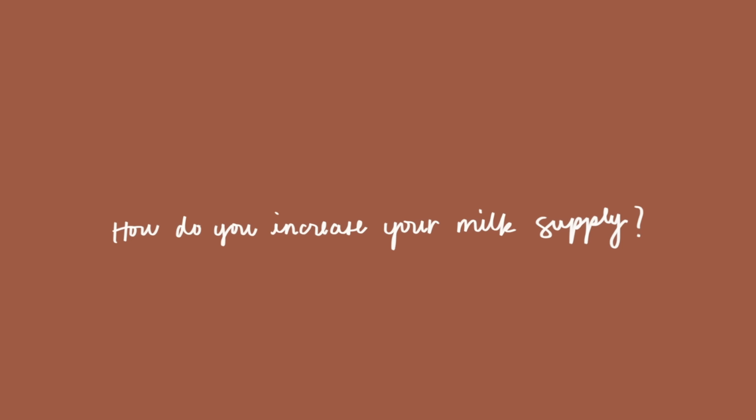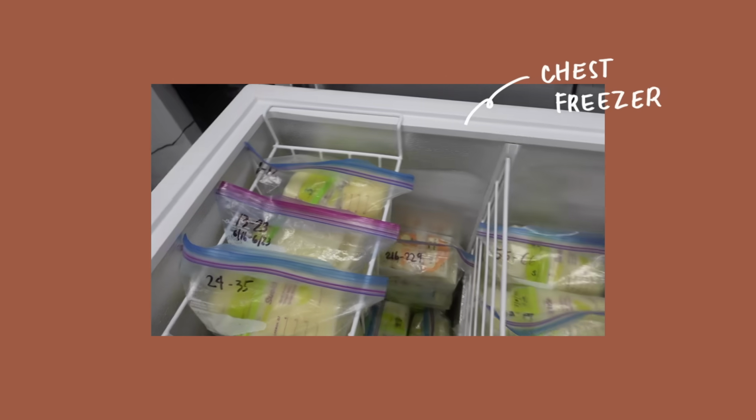How do you increase your milk supply? I don't know if my milk supply is average or if it is on the above average side. I'm sure it's definitely not below average because I'm able to provide for Scott and have a little bit of extra breast milk, as you saw in the chest freezer a while ago. So I'm just gonna tell you my experience. I don't know for certain if any of these are the direct cause for my breast milk to go up, but I'm just gonna tell you exactly what I did.